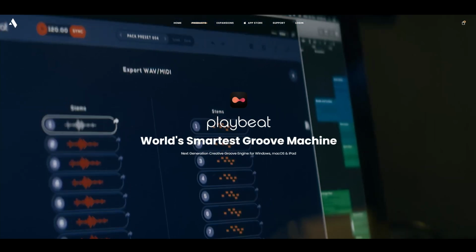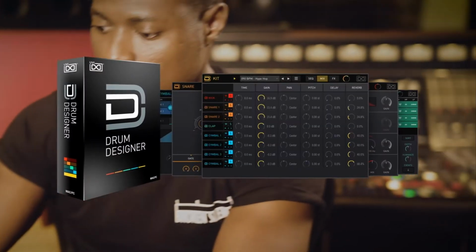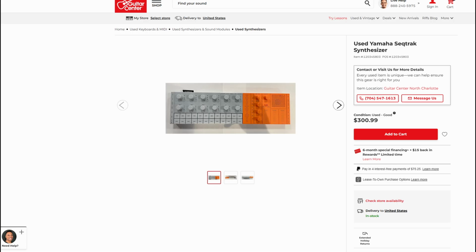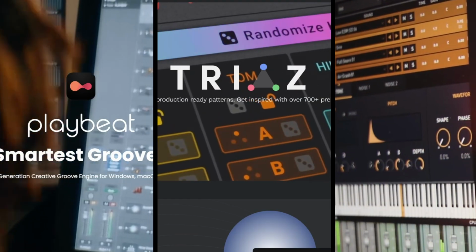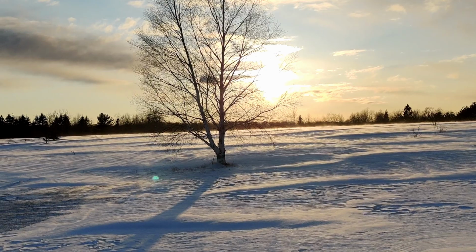Thus, we're looking at 3 drum machine VSTs that sound great, are easy to get great sounds from, and don't break the bank. In fact, you can buy all 3 for less money than a used Yamaha Seek Track. These are the 3 drum machine VSTs that I use the most, so let's do some comparisons.